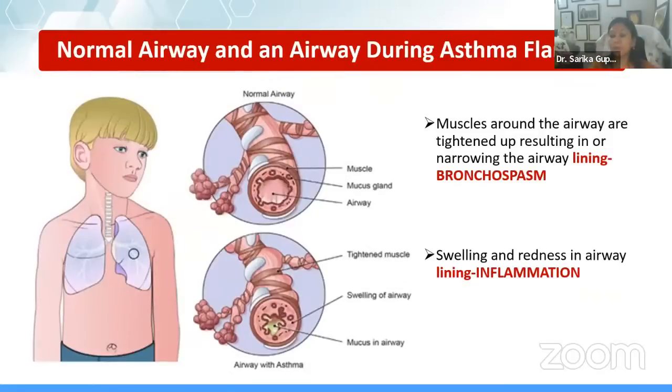Now, if we look at the section of the airway in a normal child and the airway in asthma, what difference will you find? In the normal airway, the lumen is this broad, and this is the airway wall. One thing, if there is any question, you can stop me anytime and ask. It is better that this talk be interactive rather than just a didactic lecture. So this is the normal airway.